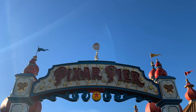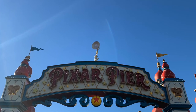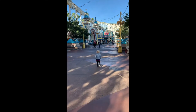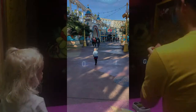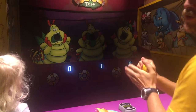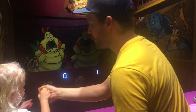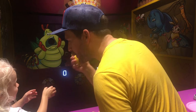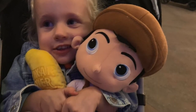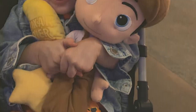And over at Pixar Pier, you can put some money on a game card so you can play carnival-style games. A lot of them are very kid-friendly, although the beanbag toss one is the hardest to win a prize. But they also have some games that are guaranteed to win a prize every time. There's one where they have little stars floating in the water, and your little one can scoop up a star, and whatever color is on it will decide what size of prize they get. So no matter what, they'll be walking away with a prize at the end of the game.